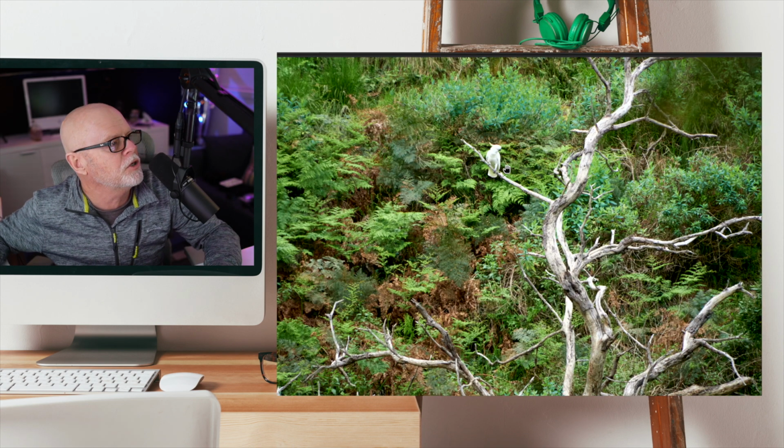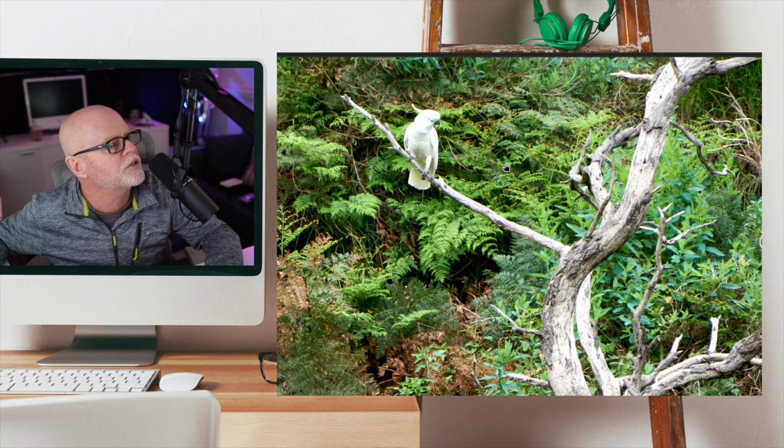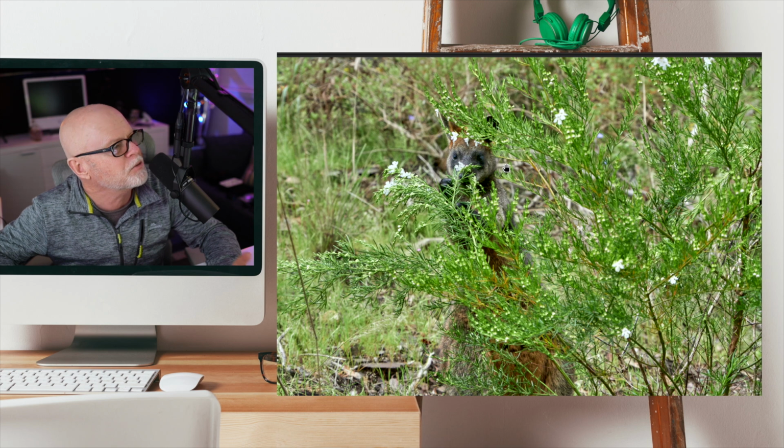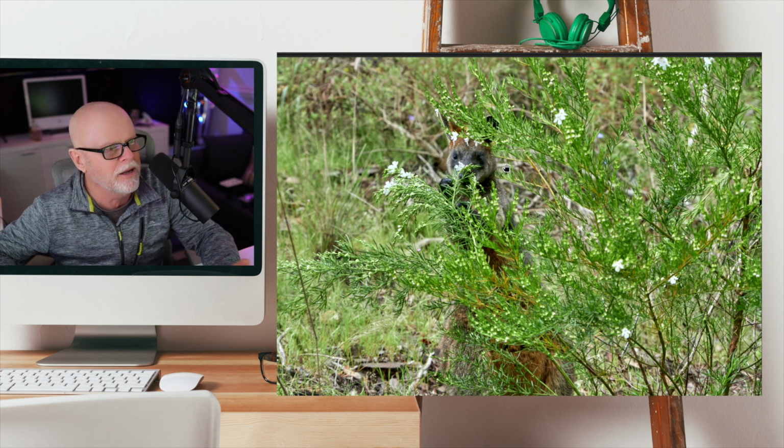Another one with a cockatoo there. You can see that one. It's just looking down at the tree. That was also at 300 mil. Now, this was interesting because we turned around the corner. Kerry said, look to your left. And I looked to my left, and there was a kangaroo, it's actually a rock wallaby, just staring at us through the bushes, which was really cute.